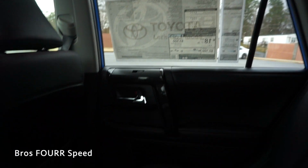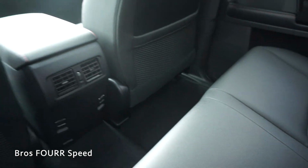And then this is the view out of the rear. There's large windows on either side to really help improve visibility. So there's definitely a lot of room in the back seats here.